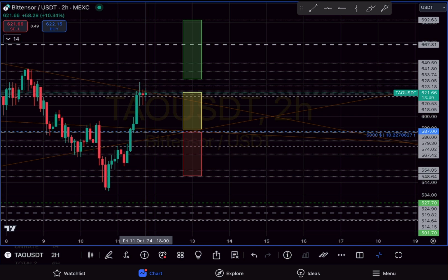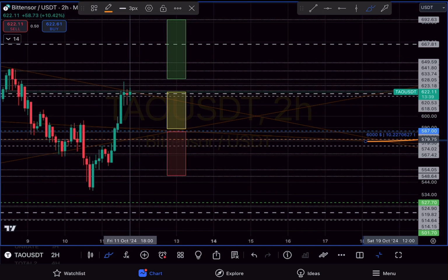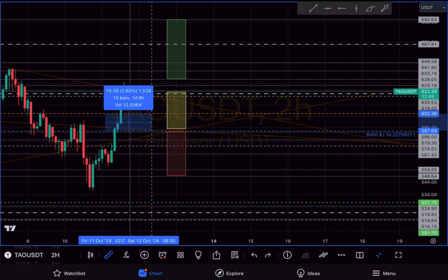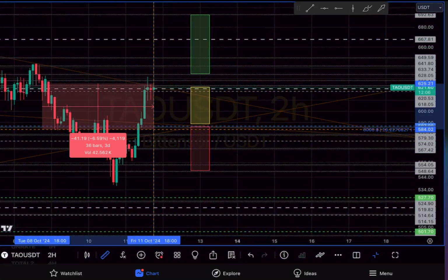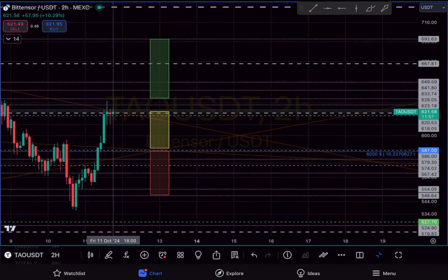If you remember yesterday, I was saying that my current position in TAO is that I have $6,000 invested and I've got an accumulation of 10.227 TAO, the PD level trading that I have been showing you. And let's see how much profit I have at hand. My average price, as I've shown you, at the 587. So let's see how much profit that is. 6.2%. That's $372 in 3 days. Imagine that. Imagine rinsing and repeating, rinsing and repeating.